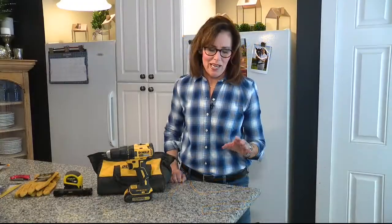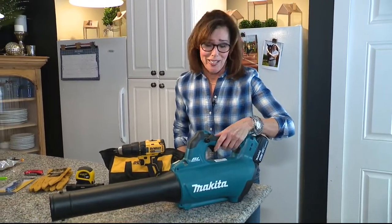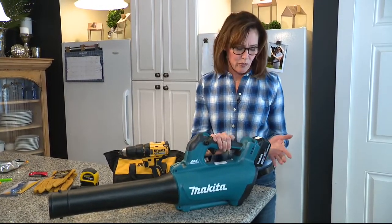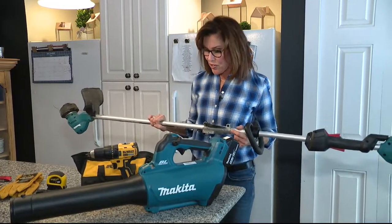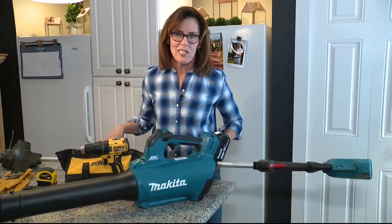All right, last but not least, this was probably my favorite gift that I got this year, and actually in a long time. A Makita leaf blower that runs on a battery pack. It also comes with a weed whacker. They share a battery. These 2 things have made my life so much easier around the yard. I just love, love, love them.